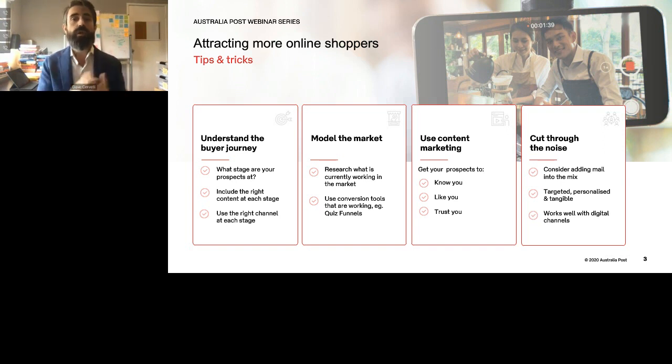So if you want a really great example to model in the market, jump on Facebook, go to Naked Wines, go to their page, and click through their sign up button. You'll see that their incentivized CTA is to fill out a 2-minute survey to get $100 of free wine. Now, if you think about that, if you're in any way interested in wine, you're clicking on that CTA all day long. So that second realization is: model the market, use what's working.